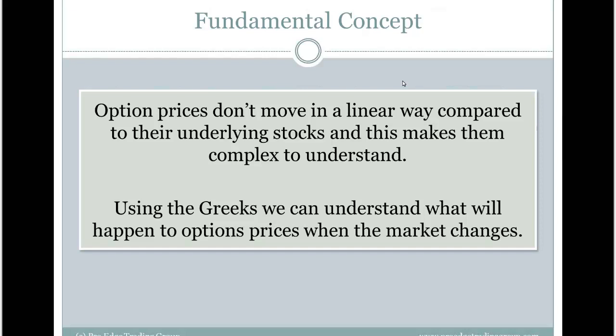How do the Greeks describe how the price of the options are going to change? And when you're setting up a trade, how can those Greek values, theta, gamma, rho, delta, vega, all of those, give insight as to how you're going to make money from the trade? So we're going to go over what each of these things mean and a little bit of an understanding of each of the factors.